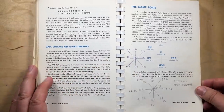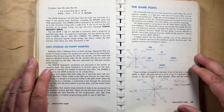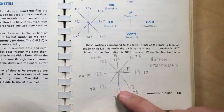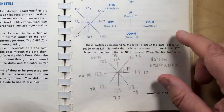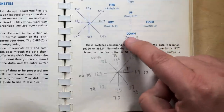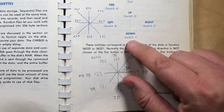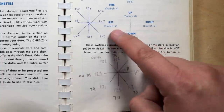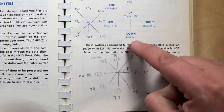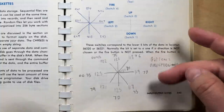On page 343, there's a section on the game ports. Now this was huge to me as a kid, and I see I've got my notes here as I was figuring out when you PEEK. I don't think I fully understood that there are just 5 bits here and how you should use AND to mask out the upper 3 bits. So you just get these values from 0 to 31, and they're actually inverted where you get a 1.